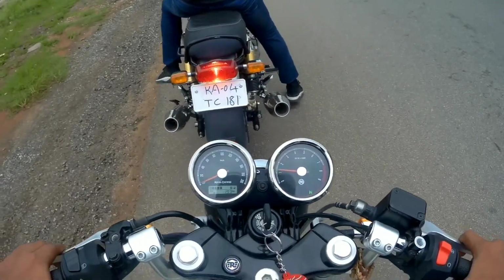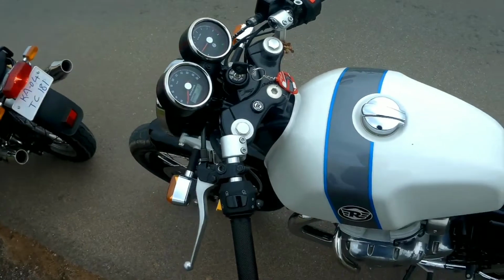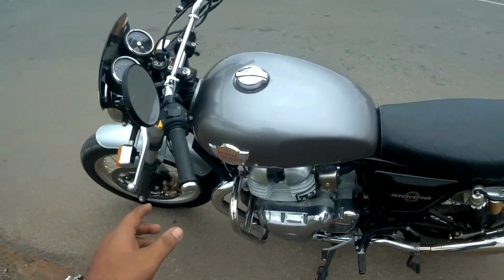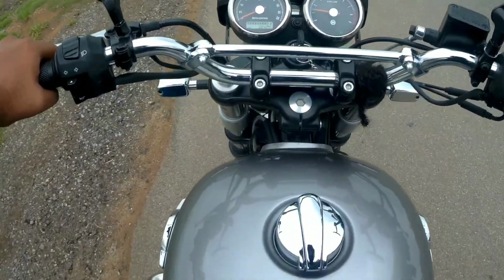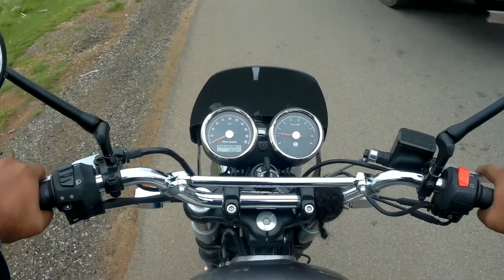Bike swap. Okay, so let's try the other one. GT for you. Nice. Now it's time to go. Let's ride. Oh my god, this thing is so heavy. This was definitely heavier than the Continental.